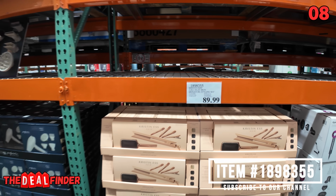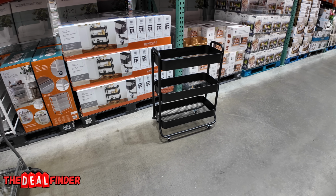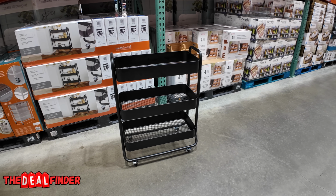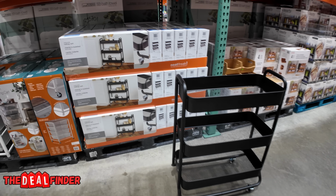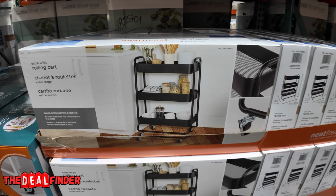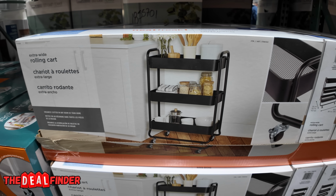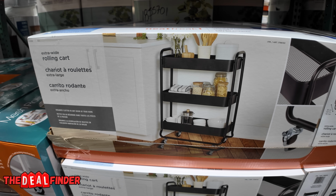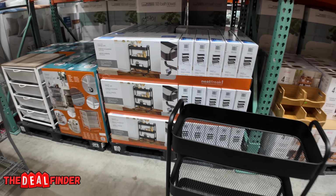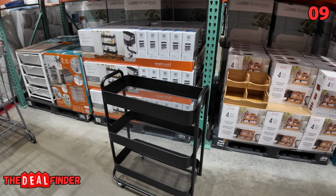And now in the number 9 spot, we did find a new rolling cart here at Costco. I do like it. It's a 3-tier, with extra wide trays on it. Has that beautiful matte black finish to it. 4 casters at the bottom, extra wide, nice convenient handles. It's available at Costco.com for $46.99. Here at the warehouse, $39.99.